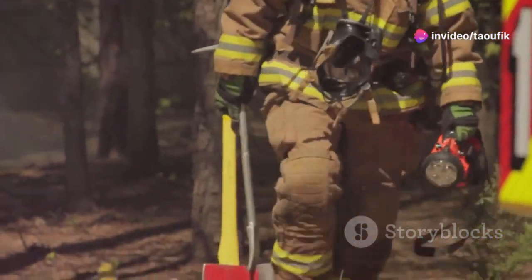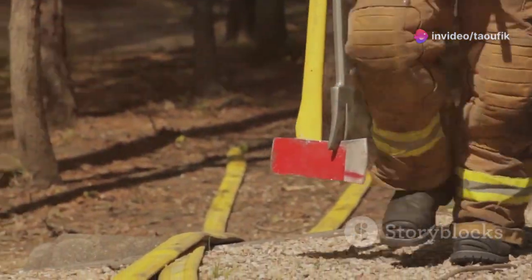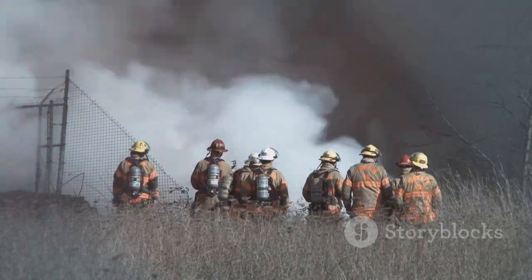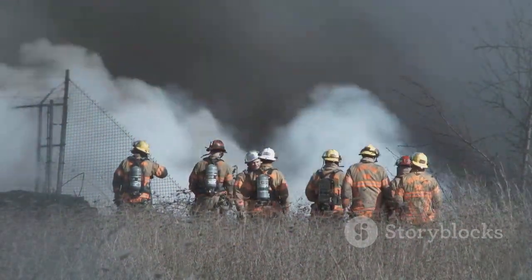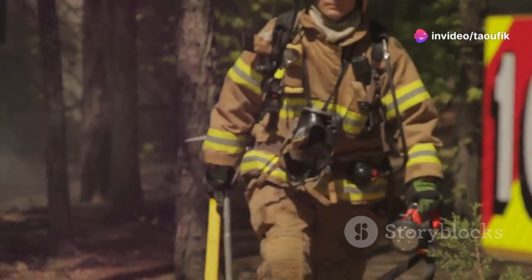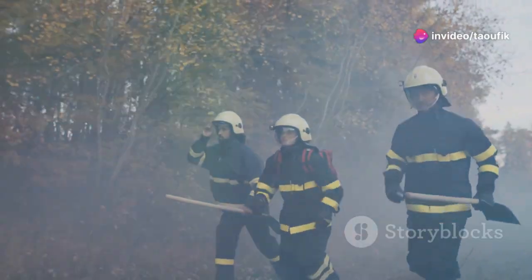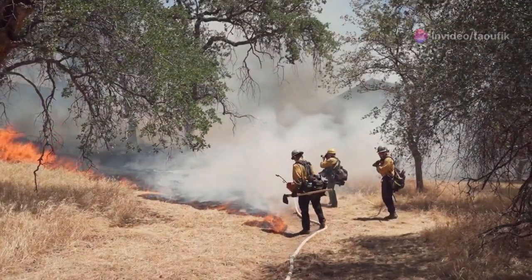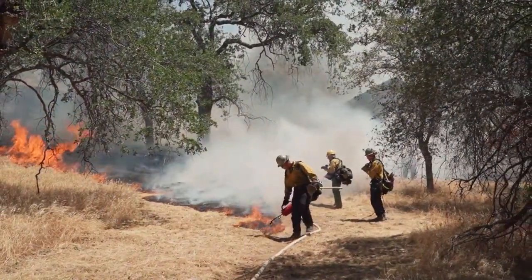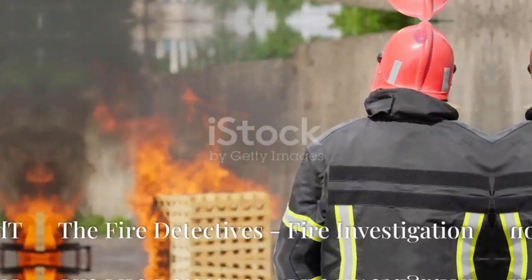These firefighters are like the wilderness warriors of the fire service. They hike for miles, dig fire lines by hand, and sometimes even use controlled burns to fight fire with fire. They're experts in fire behavior, weather patterns, and the lay of the land. They're also masters of teamwork, because when you're facing down a wall of flames, you need to be able to rely on the person next to you, no matter what.